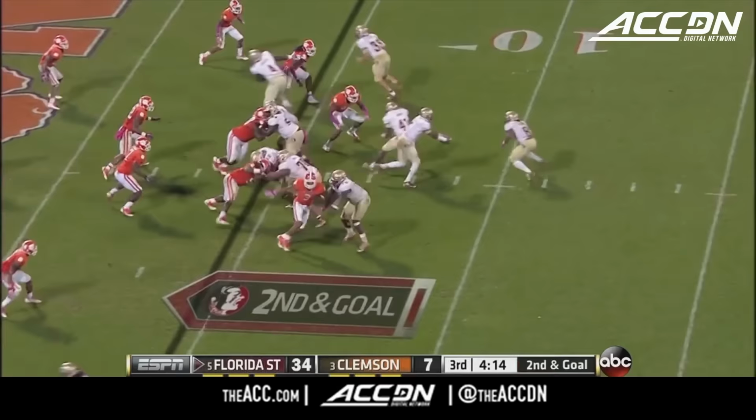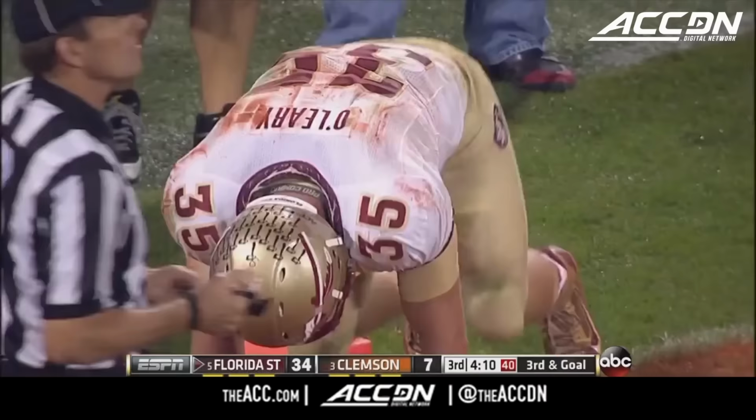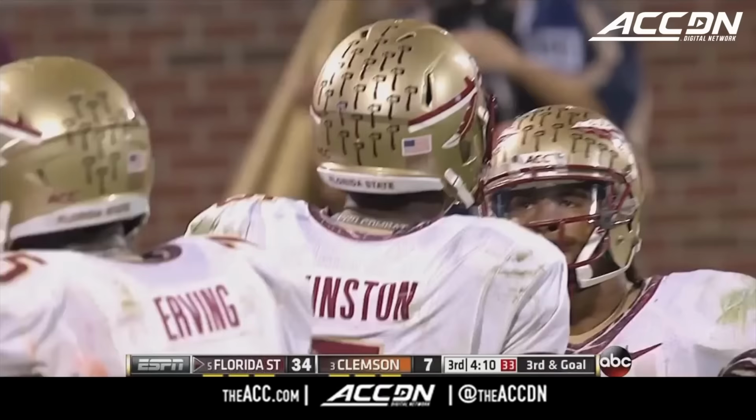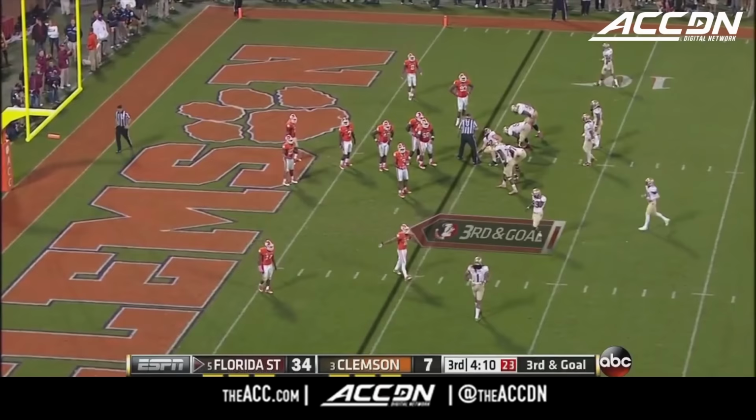Second and goal. Play action. A little bit too high for O'Leary. He wanted him in the back of the end zone. Got it up just a touch high. He figured he earned it. He was trying to feed the little bear. Love the call there. Second down. If there's ever a time to try to throw the ball down in here, I think it's on first or second down. The time Florida State's line or Clemson's linebackers did just enough to be able to get back off of the play action fake to force him to throw it a little bit higher than he intended.